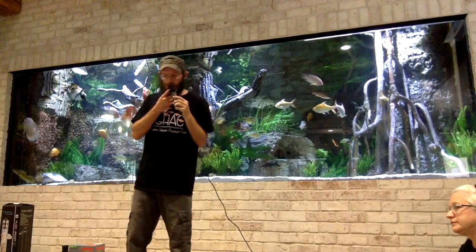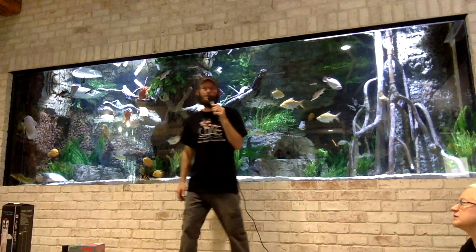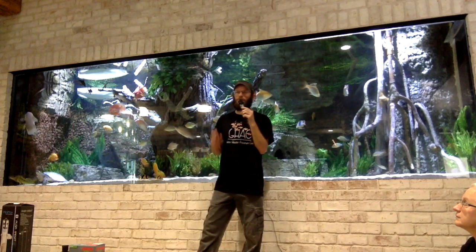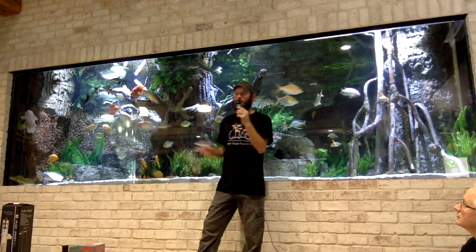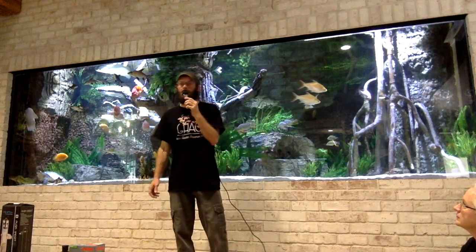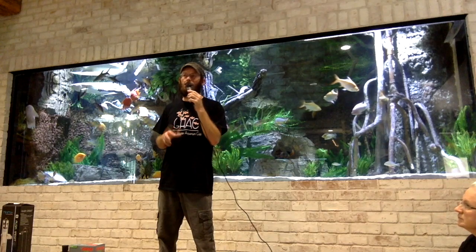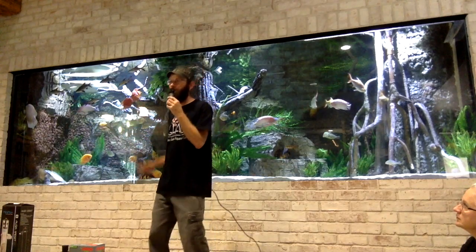Let's see. The Altispinosa, or the Bolivian Rams, actually get pretty sizey. A lot of people view it as another little dwarf, but they can get up to 3-4 inches. They get some really pretty colors. They're very unique. They also happen to come from very hard water.